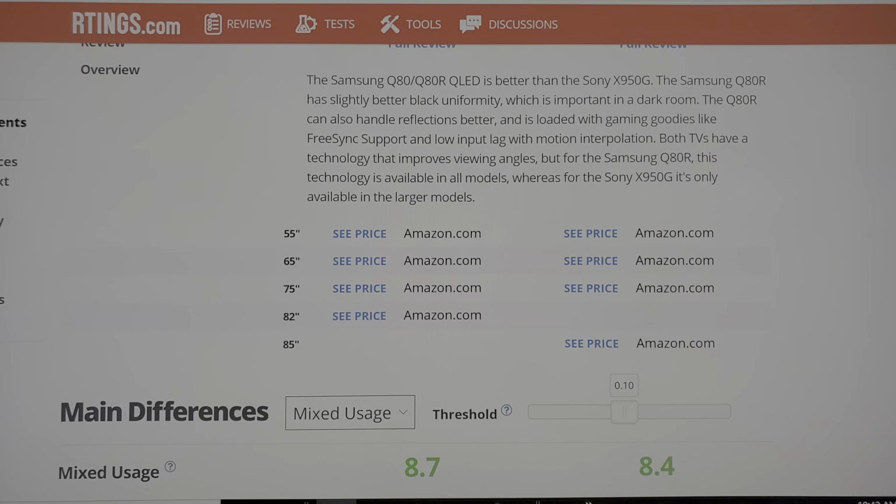The Q80R can also handle reflections better. Keep in mind, handling reflections better is for the smaller sizes. The 950G has better reflection handling on the larger sizes as well as the wider viewing angles. So they actually say that right here. Both TVs have technology that improves viewing angles for the Q80R on all models, where the 950G only has it at the 75 and up. Yeah, 75 and up.